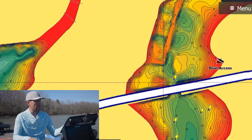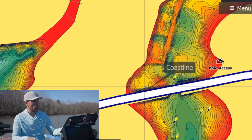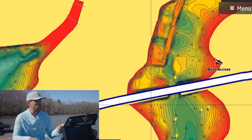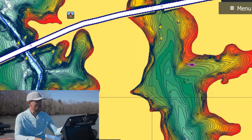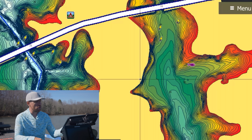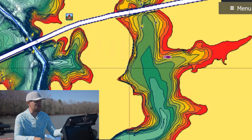A lot of times they'll be over there in the corners, along the riprap down that way, or on the gold corners like that. Now, if you do not have bridges with riprap on the lake you're fishing, typically what I'm looking for is little turns like this, little harder turns. I've shown you guys that, but I start to transition a little bit more away from main river stuff. I start to transition to mouths of pockets.